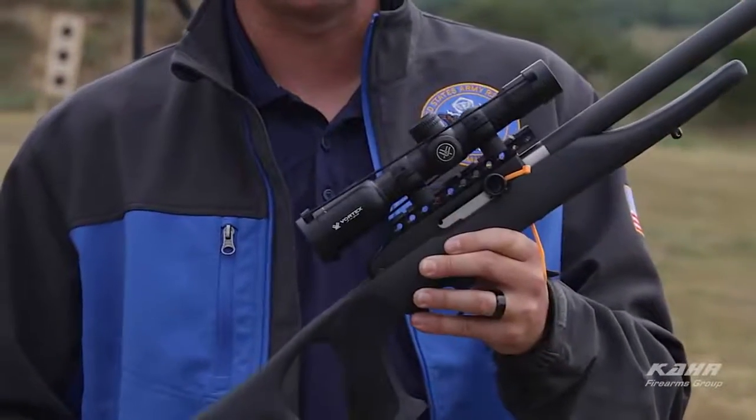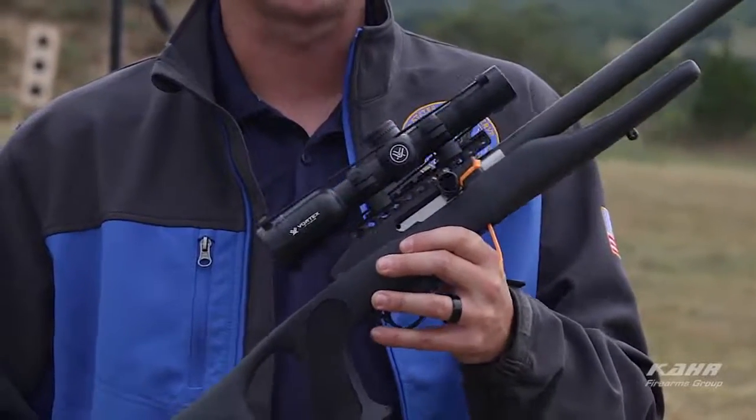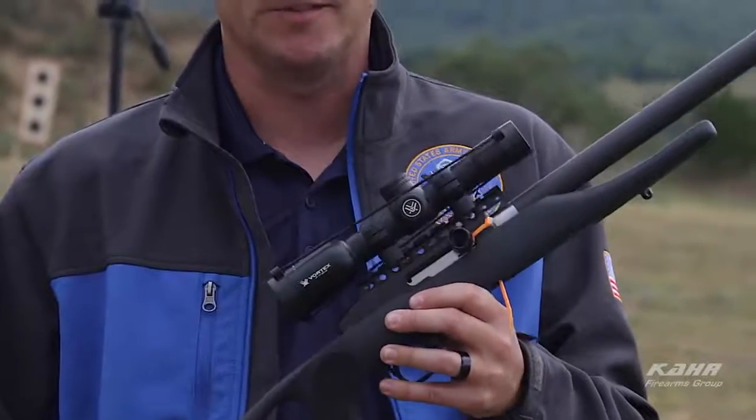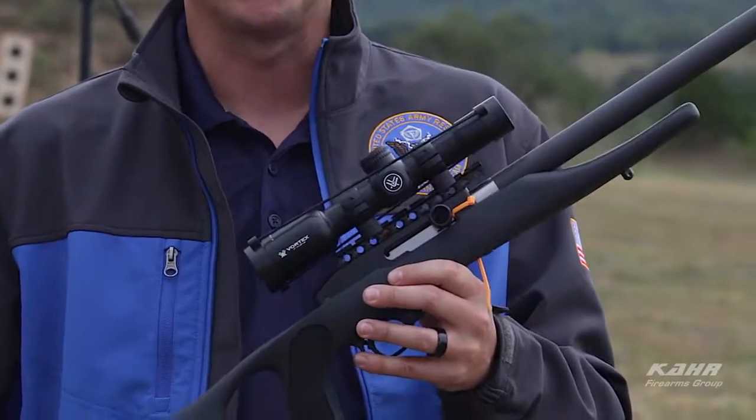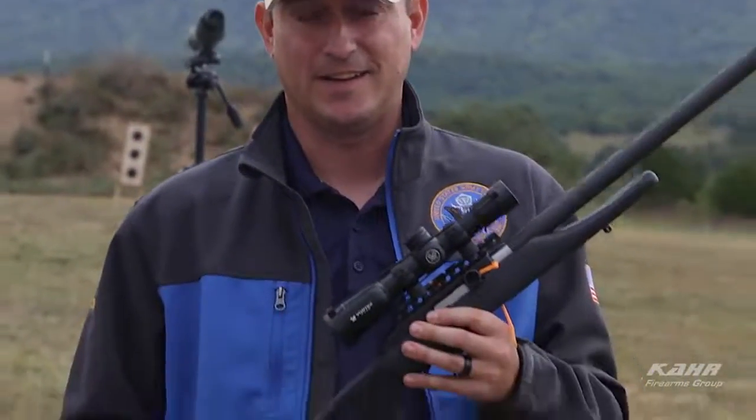It's got a Vortex 1 in 24 scope. Pretty nice little scope. It was very clear. Reticle is a little thicker than I would like it to be, but it worked really well. I feel I shot pretty good with it. It's a nice light rifle, and I enjoyed shooting it.